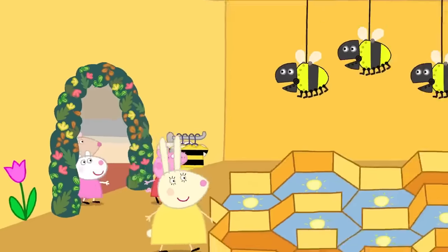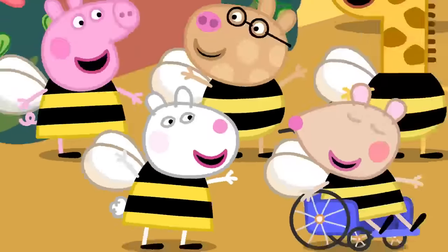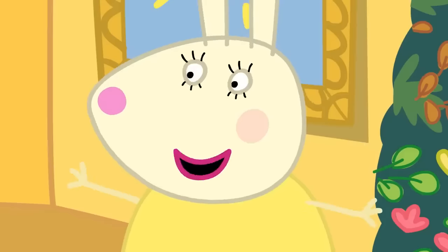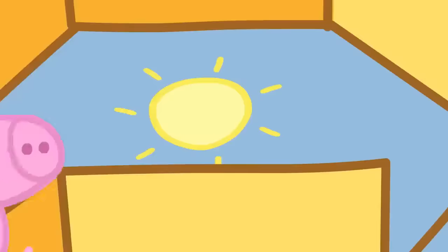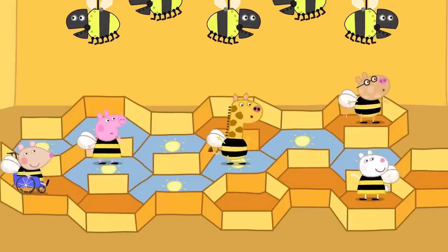This room is all about bees. It even has bee costumes for dressing up. You look the bee's knees. Can you find your way through the beehive like real bees? Bzz, bzz. Well, go. Everyone loves being bees, but the beehive is very confusing. They're lost.